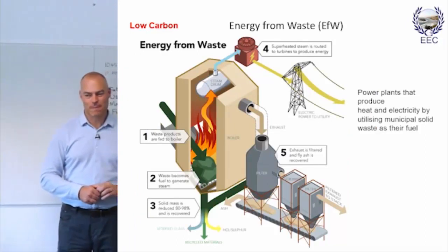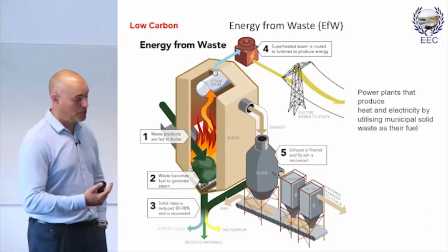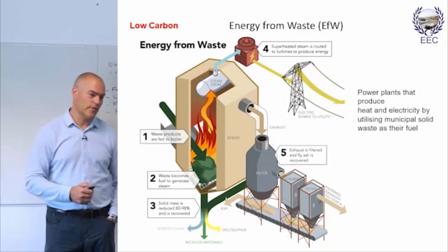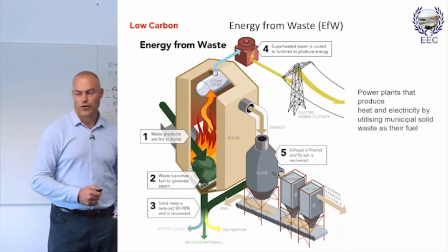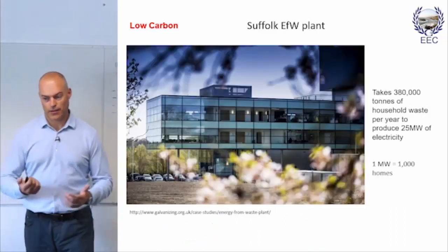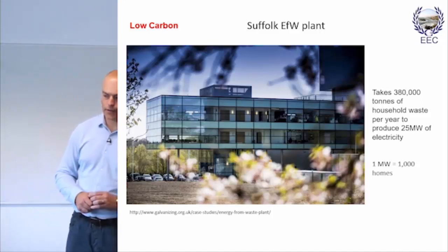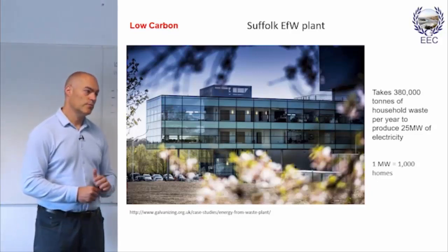Energy from waste plants, just to be clear on what it is, is a simple little five-stage process. Waste products are fed into a boiler, and that waste becomes the fuel to generate steam. The steam's recovered and goes through various processes. So it's just a way to divert waste products from a landfill, burn the waste and create power from it. It's hugely expensive. An example is Suffolk, which has an energy from waste plant. 380,000 tonnes of waste goes in there, and that's enough for 25 megawatts of electricity, power for 25,000 homes.